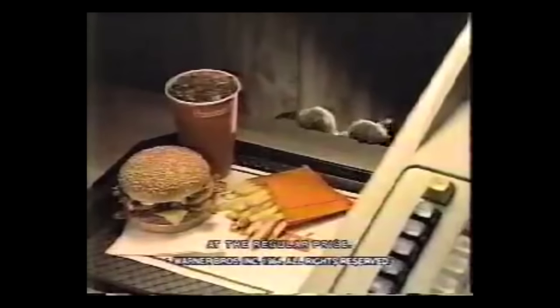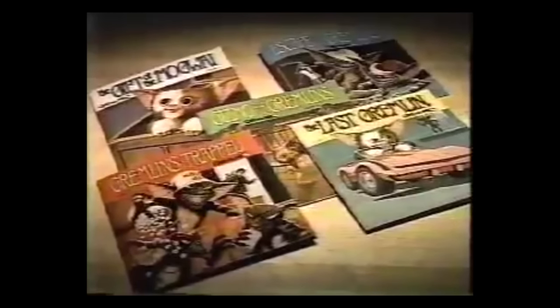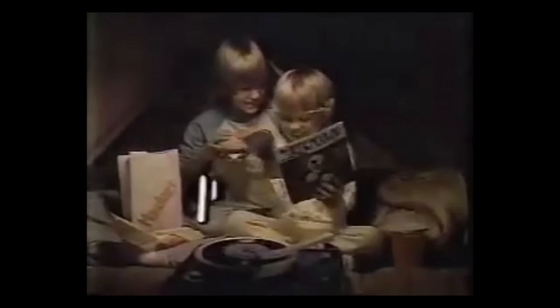There's something special for your kids at Hardee's. With any sandwich, fries, and soft drink, get a Gremlins storybook and record for 99 cents or less plus tax. Collect all five of these read-along stories about Gizmo and his friends. It's your Gremlin books, it's your records too, 'cause you love Gizmo and Gizmo loves you. Now it's Gremlins that are making America say, it's here.